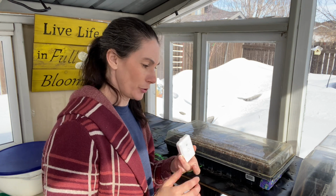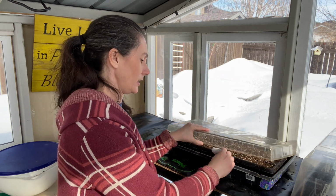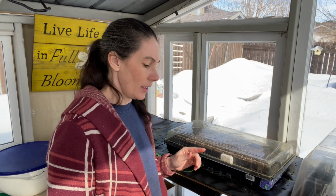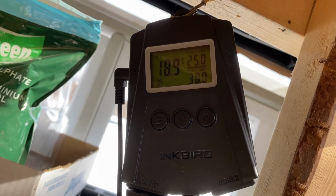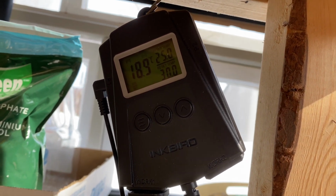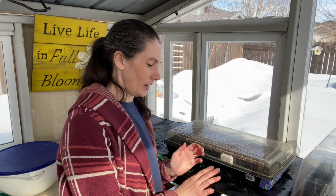And I have a little temperature probe here, and I'm going to stick this in so I can see what the temperature is inside here from inside the house, because this will transmit the temperature reading for me inside the house. The controller that I have for the heat mat, I can actually attach to an app on my phone, but I haven't done that, and I don't intend to do that. I plan to just use it out here and just check on it manually.